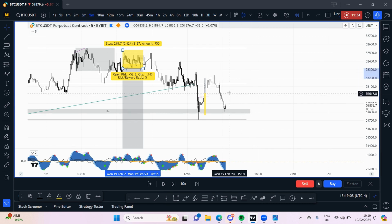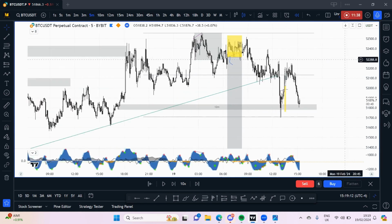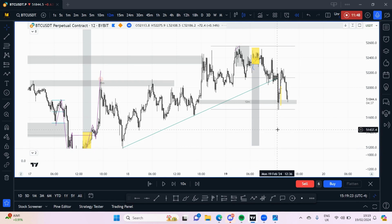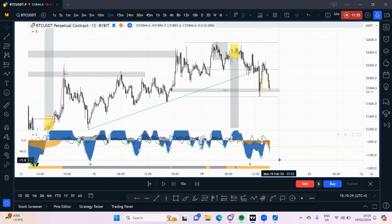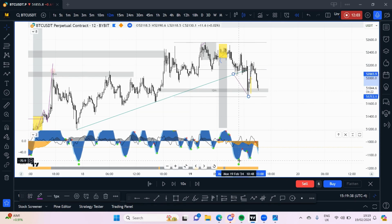Okay, and also I have entered a small scalp long. Why have I done that? Well, I noticed this 12-minute demand. I noticed that as price came down, I entered it purely based on Market Cipher actually. So we got a nice divergence on Market Cipher. Did we get it on the 12-minute? Yes, we got it on the 12-minute. We can see that as price marks down, our momentum wave marks up.